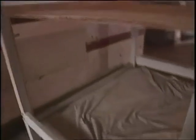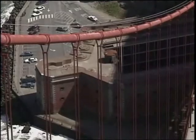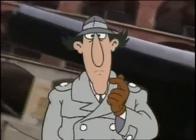465 American soldiers lived here during the Civil War. They had to sleep two to a bed, facing opposite directions. It was a strict rule that they washed their feet twice a week and their socks twice a day, I hope. And they thought the cannons were keeping the enemy away.